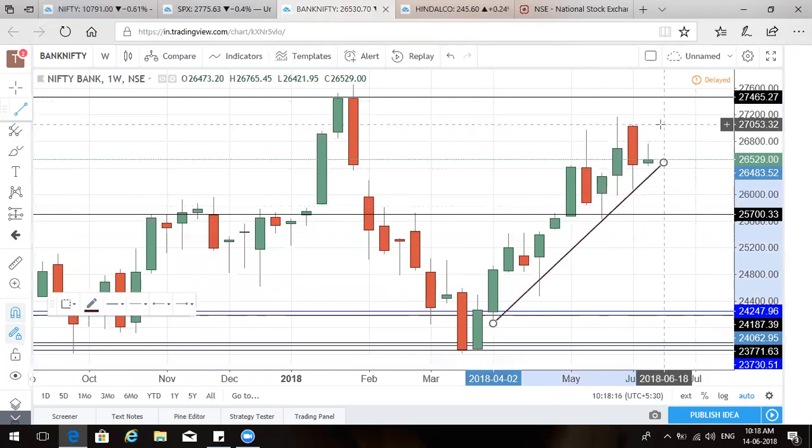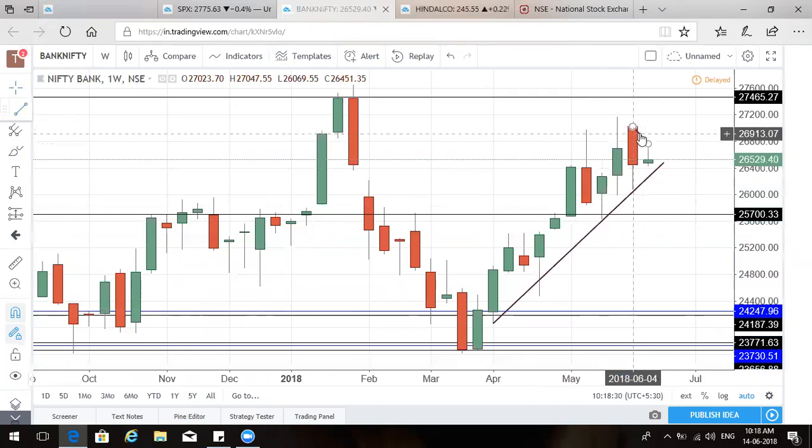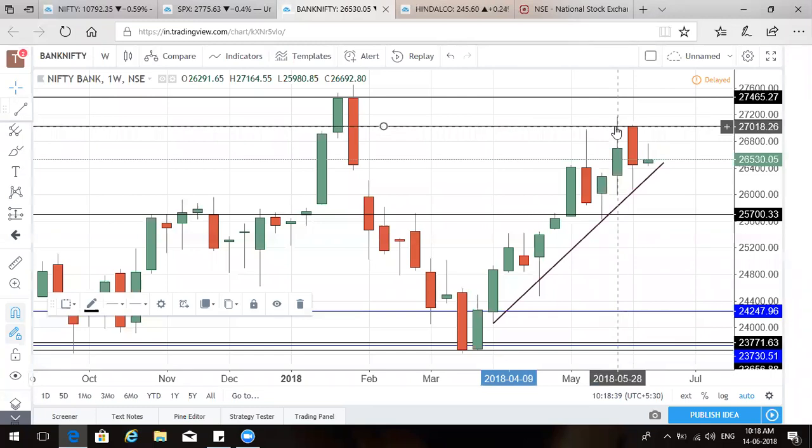Now try to understand on the higher side, as we had discussed prior as well, this level of 27,000 becomes immensely important. This was the level when HDFC made new highs, and basically after this level of high, we are seeing some kind of pressure on Bank Nifty, right? So what we see on the upper side on the weekly format is still the same. 27,000, which is the top, becomes very, very crucial. On the bottom, you can have 26,000 and 25,700. To be more precise, 25,700 seems to be more relevant on the weekly format.